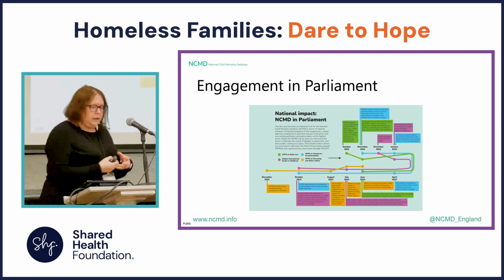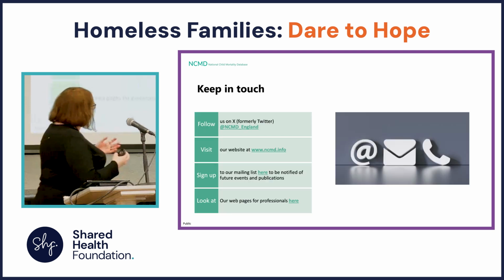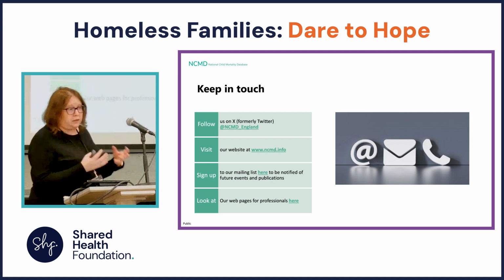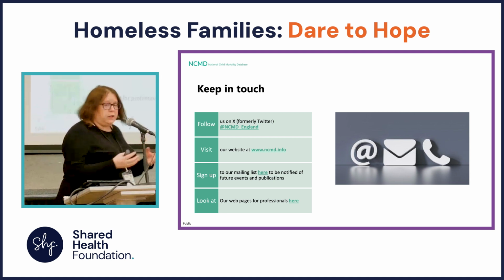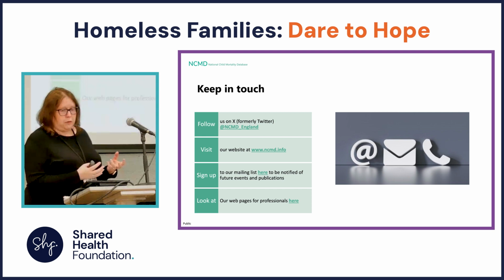So the thing that I really want to get across is we're here, we're a resource. We've got population level data that's really detailed and rich, and we're very happy to help in any way we can in terms of providing evidence for these issues that you're all talking about today.